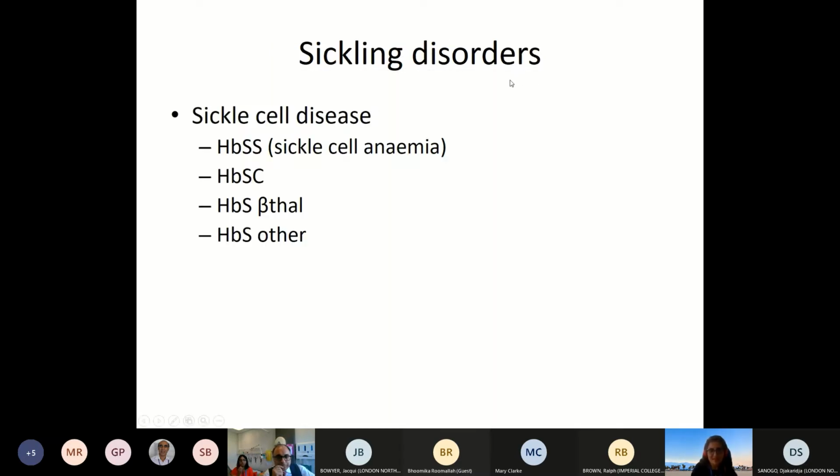So when we talk about sickling disorders, there's homozygous sickle cell disease, but there's also the compound heterozygous, as I said. So hemoglobin SS, hemoglobin S beta naught thalassemia, which is where you're not producing beta chains, tend to be the severe phenotype. And then you have hemoglobin SC, then hemoglobin SD, SO Arab, various others, hemoglobin S beta plus thalassemia, which tend, not always, but tend to be milder.